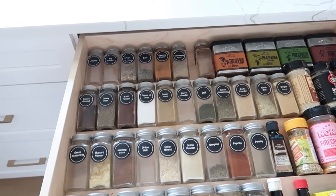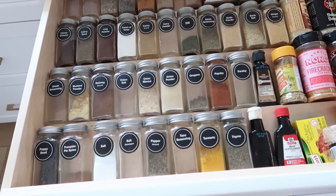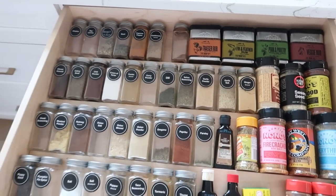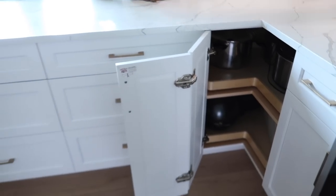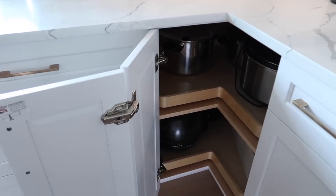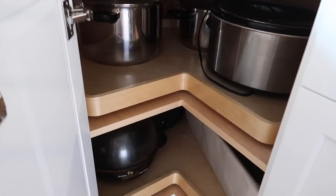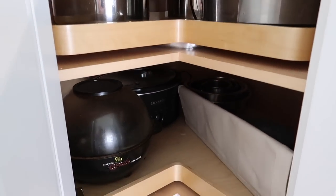So I had all the spice jars before, but these are like built-in spice organizers, which is just really amazing. And then in the corner, there's a Lazy Susan. These both swivel around so you can access everything. But I have like crock pots, some bigger items.